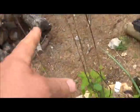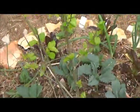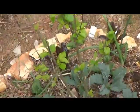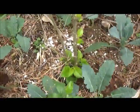Looks like the very tips of its branches froze this winter. Died. But other than that, it didn't mind the cold. Started leafing out at the bottom. Now the leaves are kind of going up the tree.